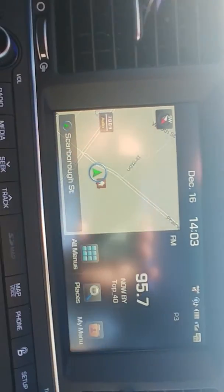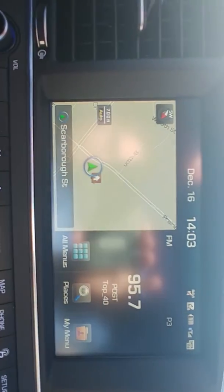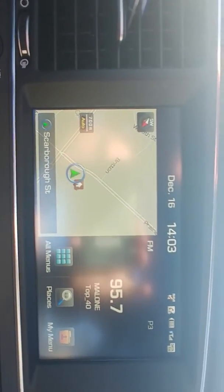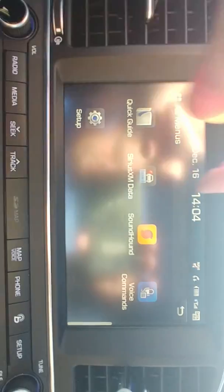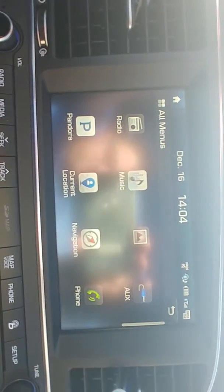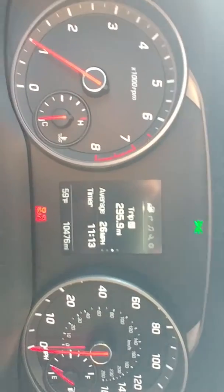Now that we're started up, I'll show you this. You have your infotainment center right here. And this is the default view every time you start up. As you drive around, it moves a little green cursor on the navigation around with you. And here's your menu. It's a touch screen. Few options. There we go. Get up in here a little bit. So you take a look at this.